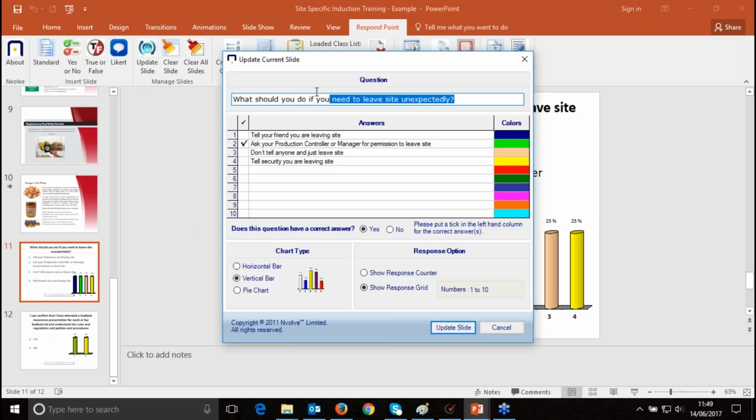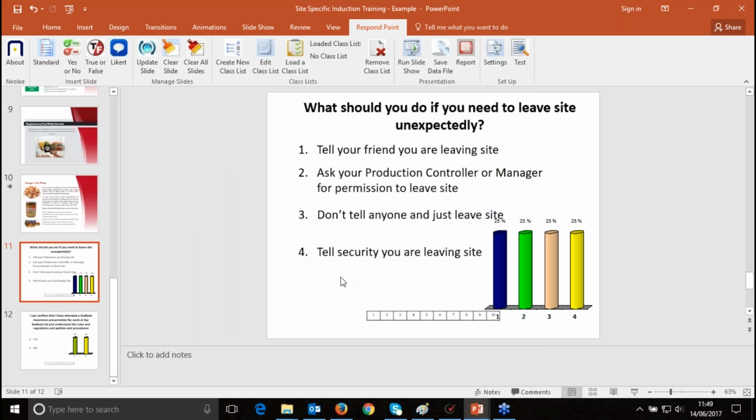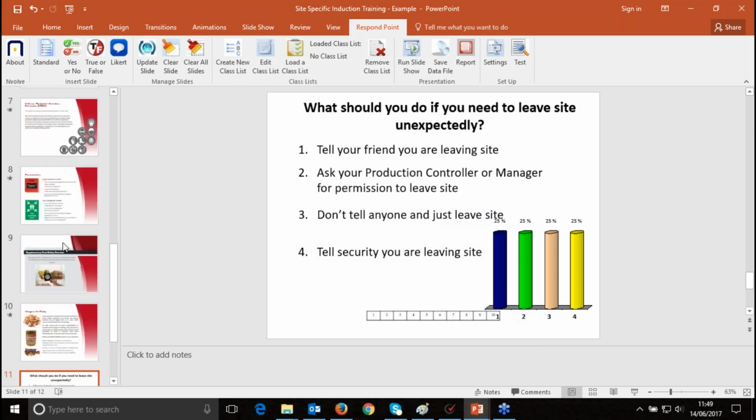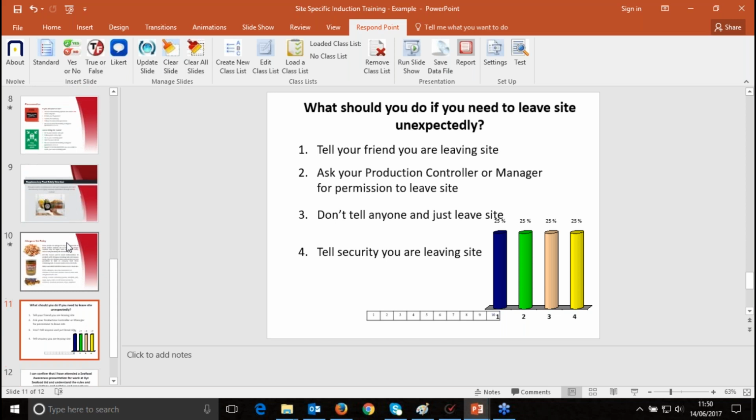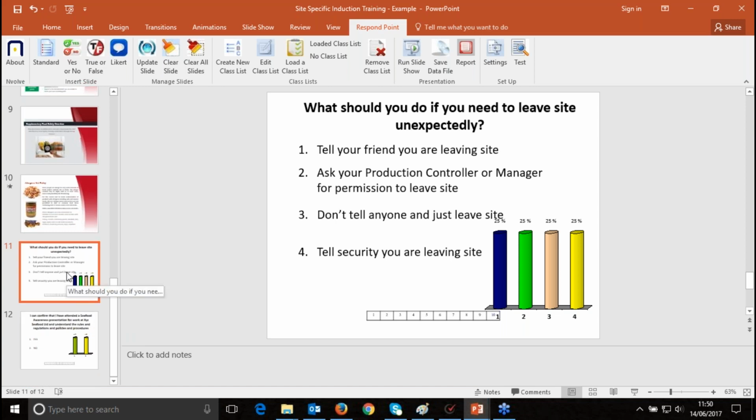Again, you would just type in the question and then the possible answers. You can color code these as well, green being the correct answer. Does this question have a correct answer in this scenario? It does. Perhaps if you just want to have a few refresher questions throughout, you would say no to that option. But in this case, we say this question does have a correct answer, and then you just do update slide. The common format for the induction type courses, or your Stronger Together, is that it would have refresher type question slides throughout, and then the final assessment slides at the end.